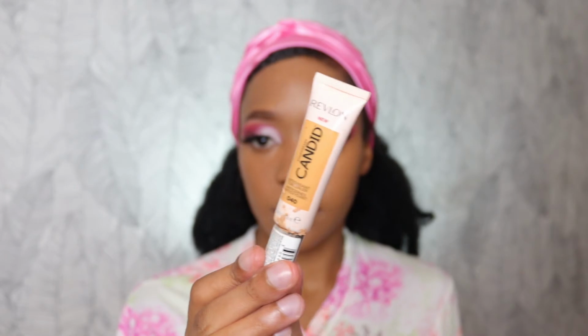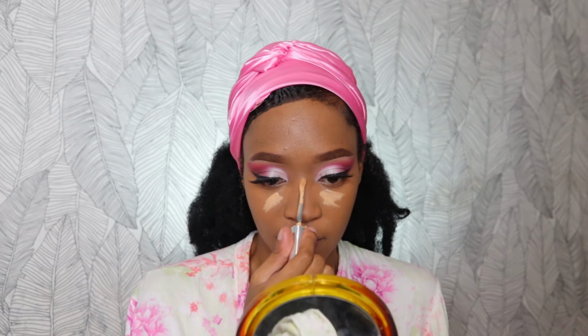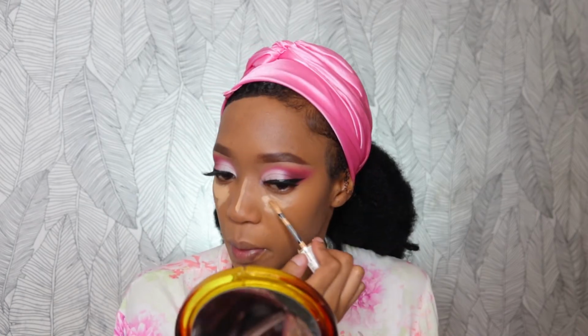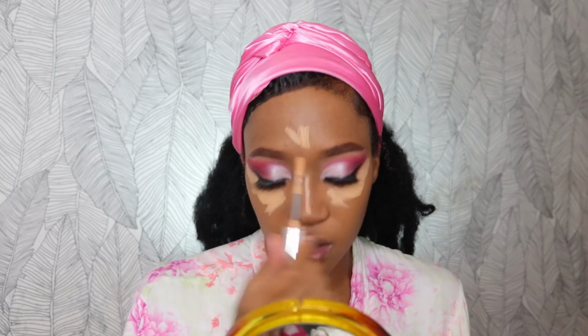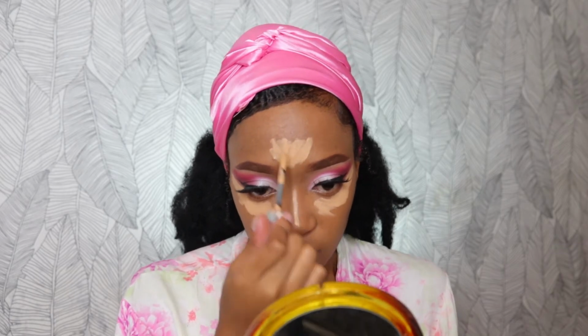I am concealing with my Revlon Candis concealer that has seen better days. You know the drill. The usual map, except I don't put concealer on my chin area anymore because I feel like my chin area is just not the same shade as the rest of my face. It's a lot more cool, and when I put concealer there, it looks very ashy, and the 5 o'clock shadow doesn't help as well.